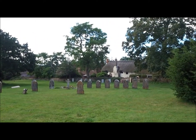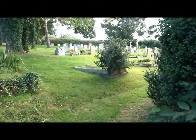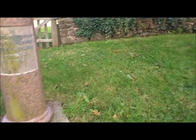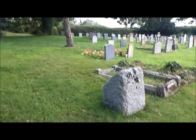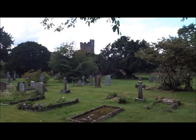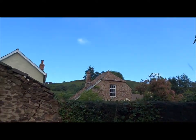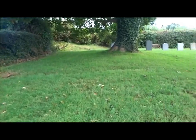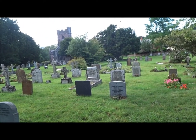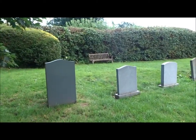And there's some thatched cottage over there. Lots of old graves. I'm just doing a little scan round. I'm doing more of a video than looking at graves exactly. Another nice picture of the church here, embraced by the Quantock Hills behind it. Up there, the hills are Bicknoller Hill. And this was the goal, to get here, so I've achieved that.